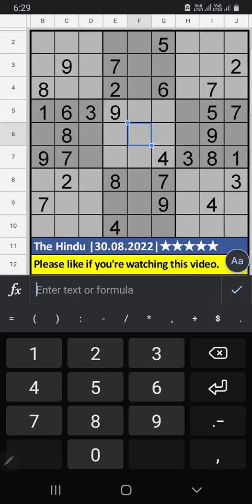Welcome to SkVm Sudoku. I'm going to solve the Hindu newspaper Sudoku puzzle on August 30, 2022, 5-star Sudoku.